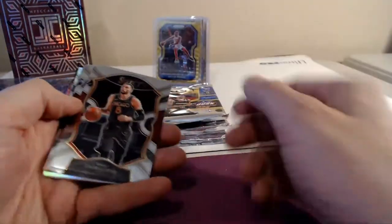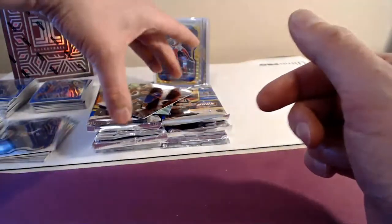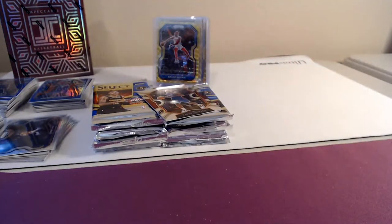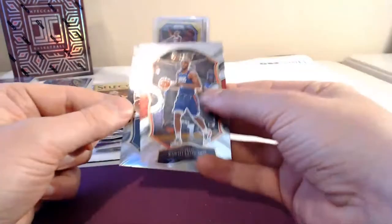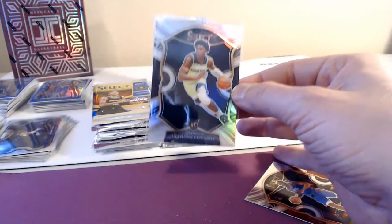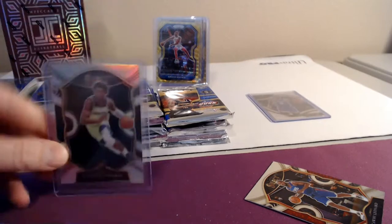All right, first pack. Zach LaVine, Chicago. We got a Precious Achiuwa rookie. I'm going to pull from the back. Tyrese Haliburton, courtside. Nice hit for Sacramento, courtside. I think that's our first Haliburton. Nice hit. Then we've got Kawhi and Anthony Edwards. Silver. Congrats to Minnesota. Concourse Prism Silver. Nice hit.